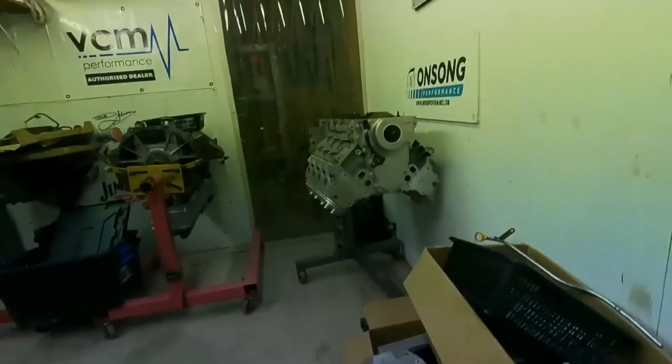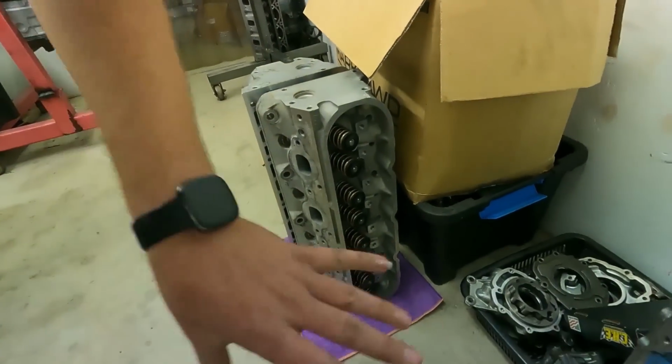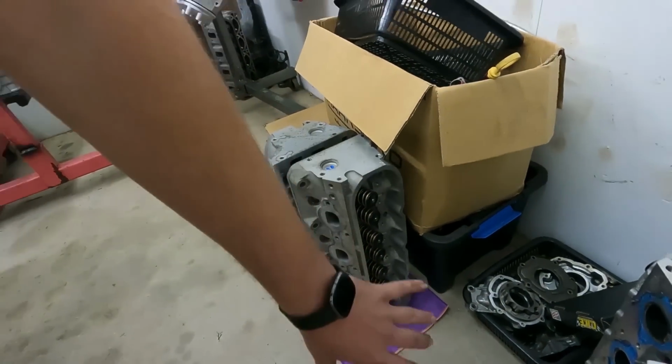Bo's already set up the heads. So Bo's already smacked the heads together. They're ready to go. We've already got a CHE trunnion upgraded set of rockers out on the shelf. They're ready to go. So ready to party. Get this thing together, see how she goes. Looking forward to this one.